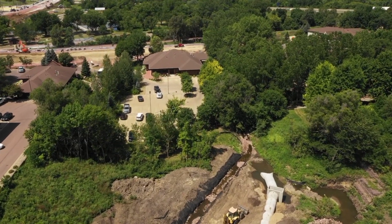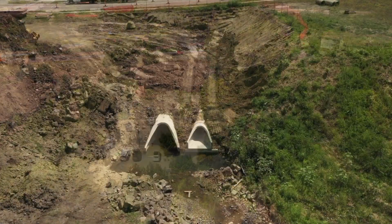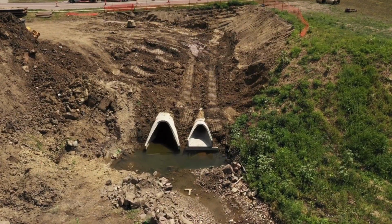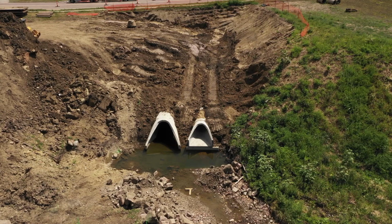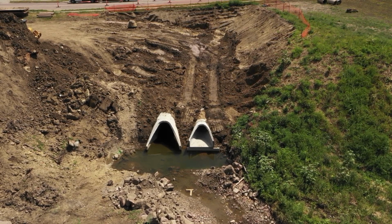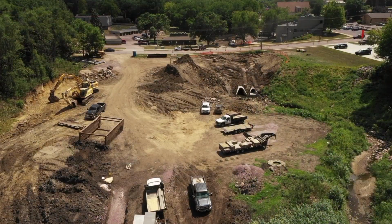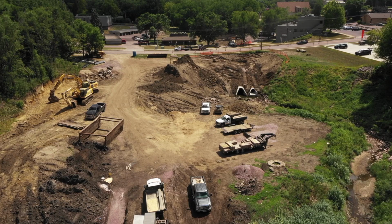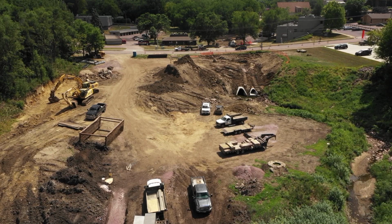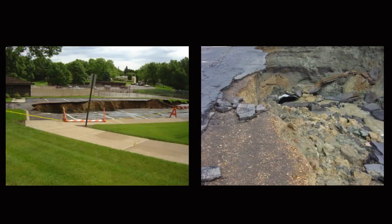Detention was a great option in this area. Unfortunately, we had to lose some trees, but we still left quite a few, and the ability to add detention in an existing area of town is not always that easy, so this is a great opportunity for us to add that to the system and help avoid flooding upstream and downstream in this area. Okay, so I'm going to take you back almost 15 years to 2004, when we had all of those rain events in May and June. This 26th and Cleveland was kind of a bad hit area, wasn't it?